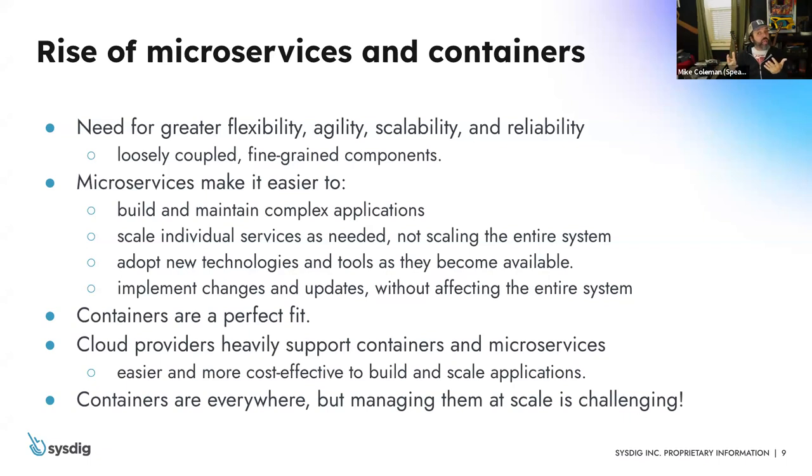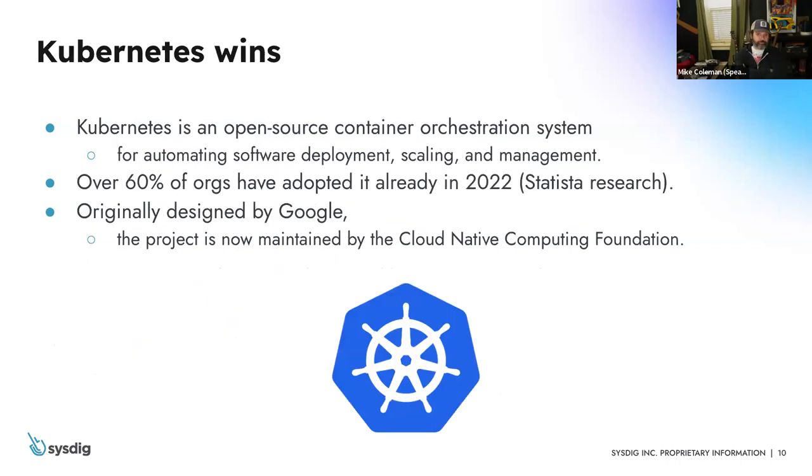And, oh, by the way, I need to scale those microservices appropriately. So maybe I'm running 1,000 web front end containers on a busy shopping day for my e-commerce site. All of a sudden, when I used to have maybe two or three VMs that comprise my application, I now have dozens, hundreds, thousands of containers. That got really difficult to manage. So that led us to Kubernetes.